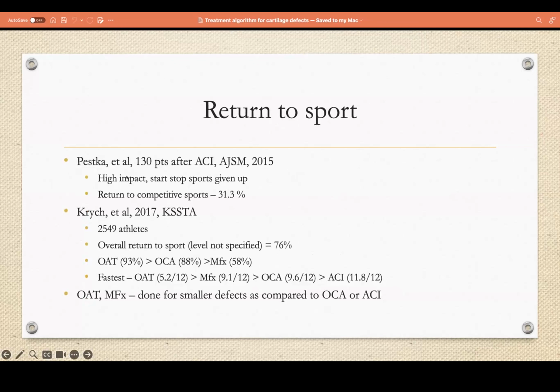And coming to the return to sports following cartilage surgeries, this is an initial study by Pesca et al., published in AJSM 2015, where they evaluated 130 athletes who underwent ACI. An important finding is that most of the patients had given up high impact and pivoting sports. Return to competitive sports was as low as 31%.